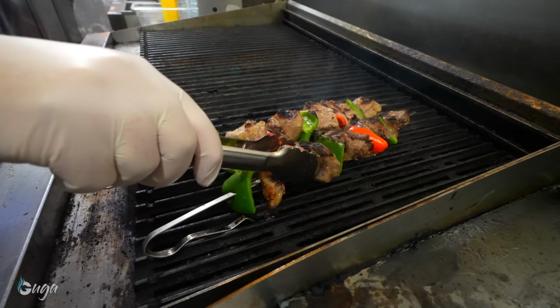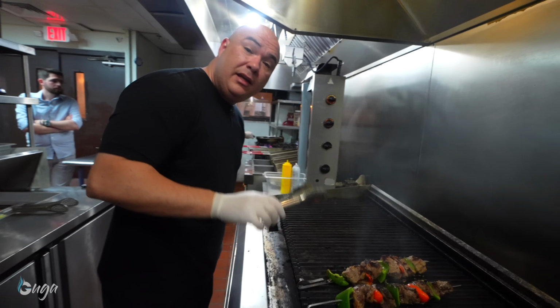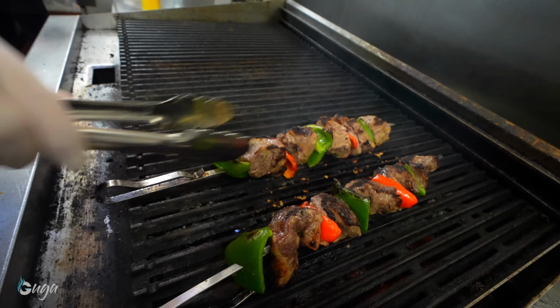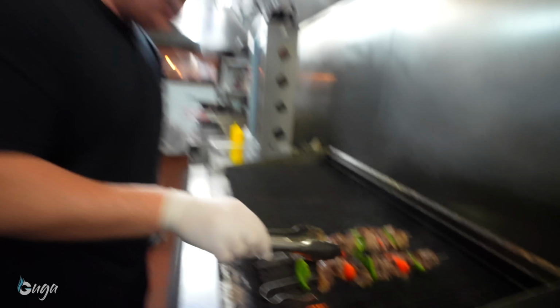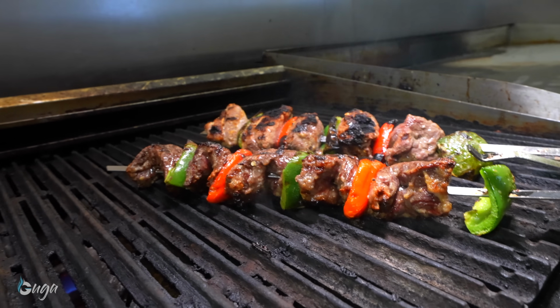In the meantime, this is getting a nice, beautiful char, as you can see here. That's what we want. It's actually high heat, very high heat. If not, it's going to dry out the meat if it's too cold. We want to sear this really at high heat, and it's going to cook at the same time. Once the doneness was achieved, it was time for the assembly.